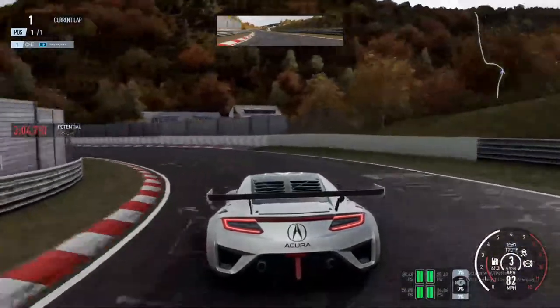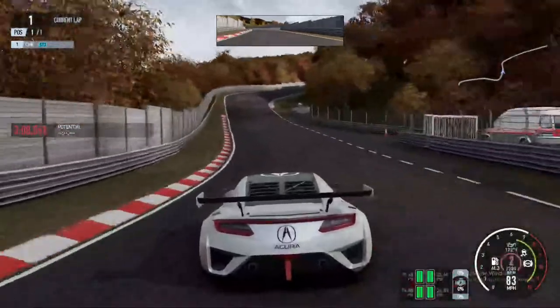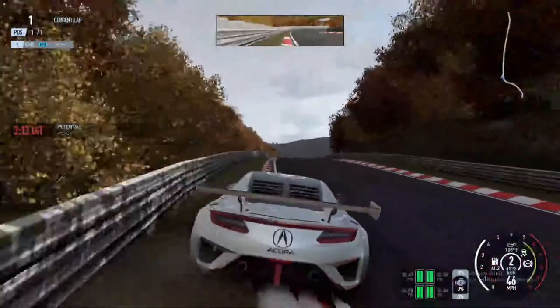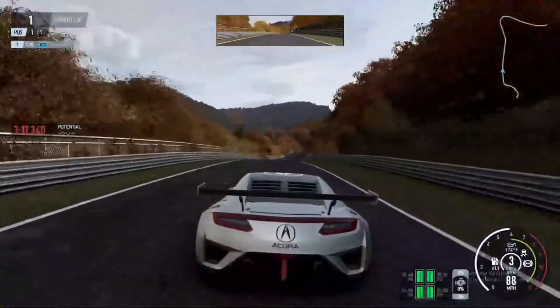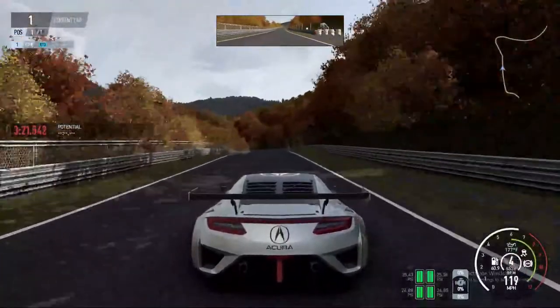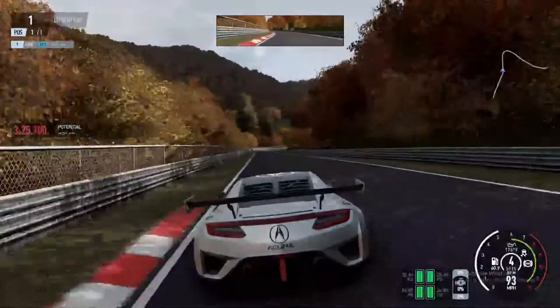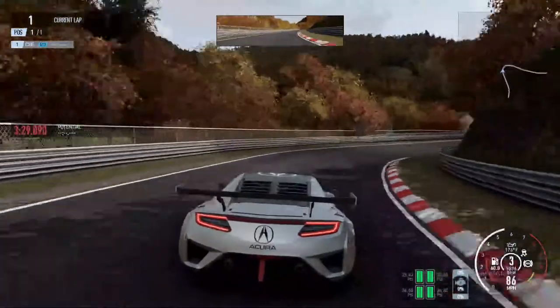But this Acura car, I don't know the exact history of it, so I apologize on that. I don't know where this exact model has raced. I do think that it had to be somewhere in IMSA or Le Mans Endurance Championship, but I'm not completely sure.